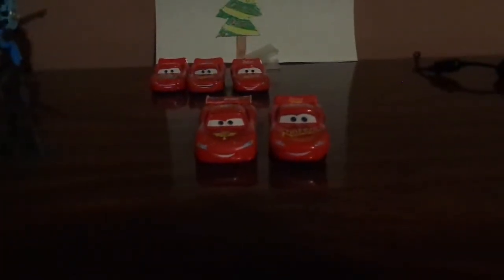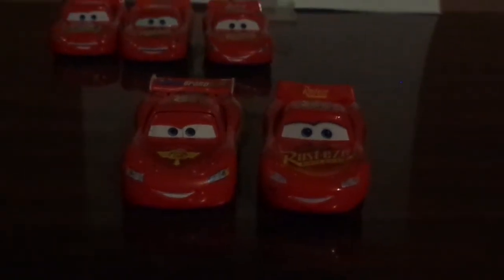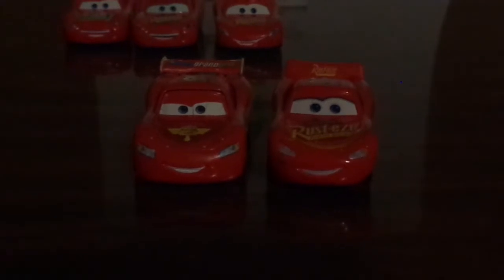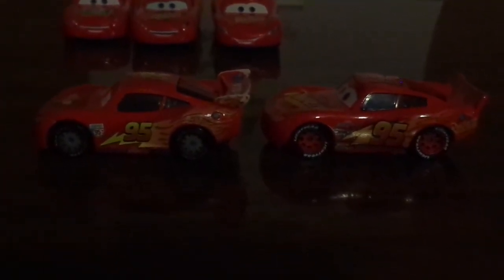Then we have World Grand Prix Lightning McQueen, or should I say Lightning McQueen with racing wheels. And let's compare him to Cars 2 World Grand Prix Lightning McQueen, or simply known as Cars 2 Lightning McQueen. In 2011, after the 2011 Piston Cup season, he regained some headlights for the World Grand Prix against Francesco Bernoulli. And let's see what we have here. Yep, the lightning bolt mixed with the flames.